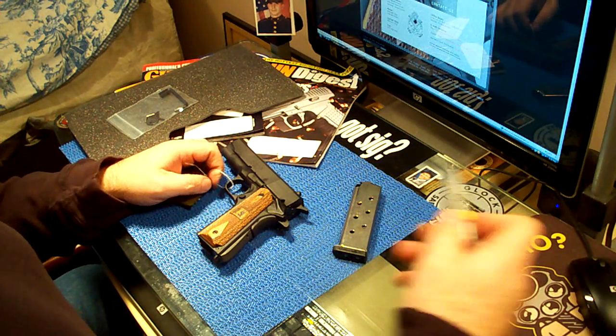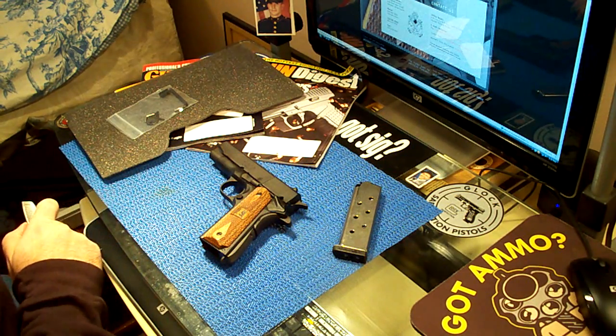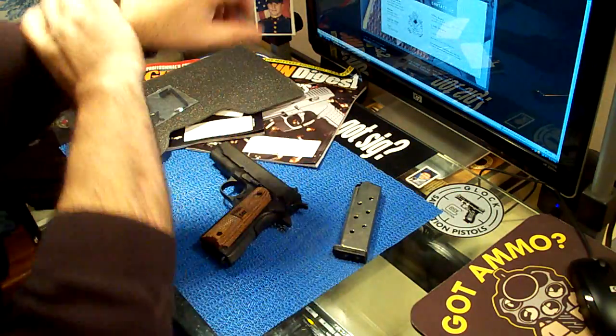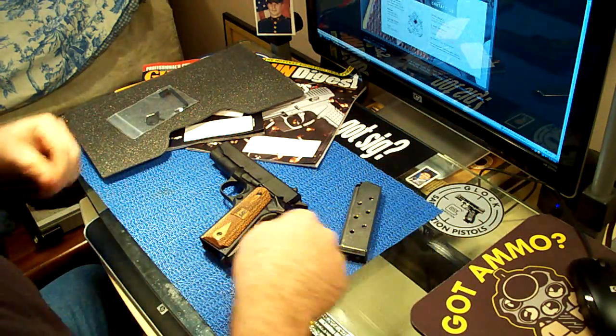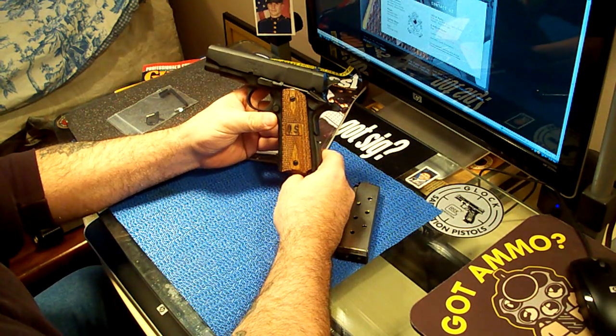It's not a steel frame, but it's not a light frame. It's an alloy frame. Alloy's good because it's not too light. That scandium frame, that's really light. I'm not a fan of that. But it's your basic 1911.